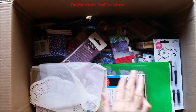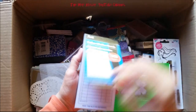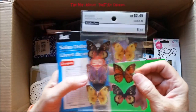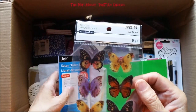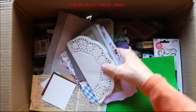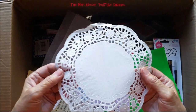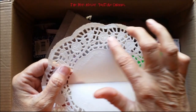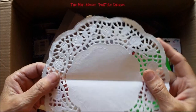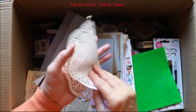Very nice. A sales order book. Those are always fun to put in your journals, aren't they? I've seen these used a lot in journals. And look, butterfly stickers. Oh, these are so cool. Deborah, Deborah, Deborah. What did you do? Look at that doily. Isn't that pretty? Roses. I don't think I've seen one with roses. Embossed roses on the edges. How pretty is that? That'll make a nice flip in a glue book, art journal.